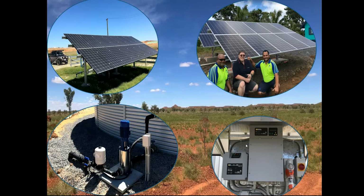So you should see a picture of some panels and some people. When Jock asked me to put this together, I just grabbed some pictures. Obviously they're just solar panels, and generally speaking, the majority of solar pumping is submersible pumps, obviously extracting groundwater. But we do a bit of surface water pumping as well.